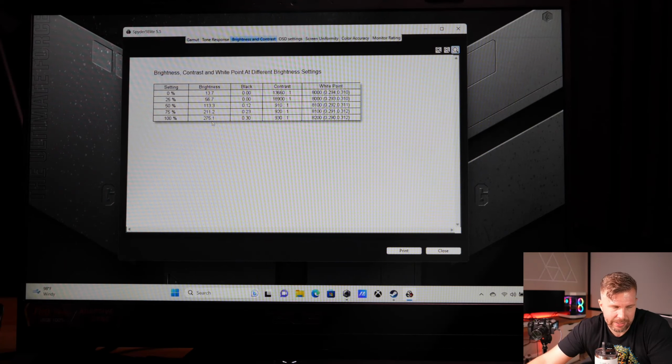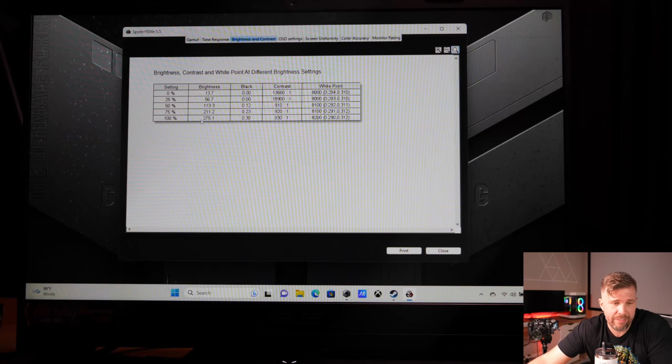275 nits brightness on the display. So we're not quite reaching 300 nits brightness. That's a little bit disappointing. This thing is not quite as bright, but it's a very vibrant display.